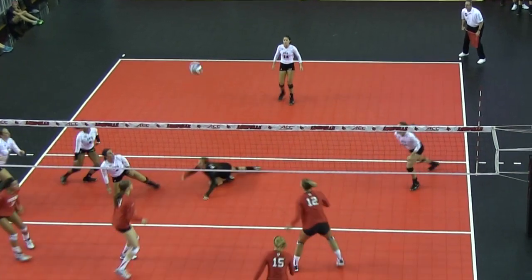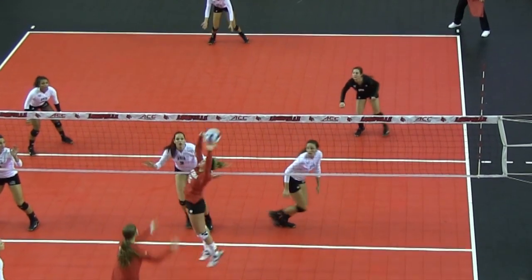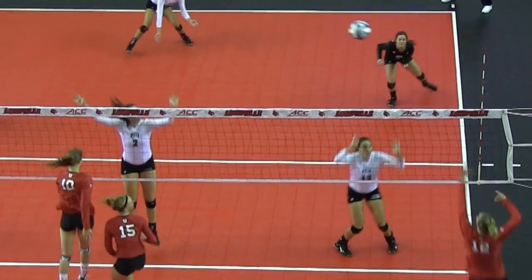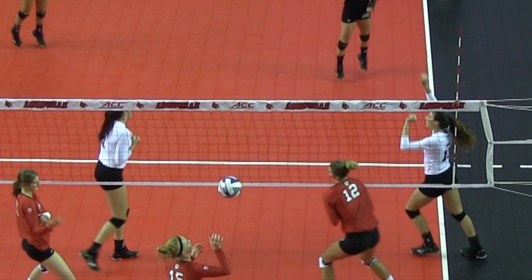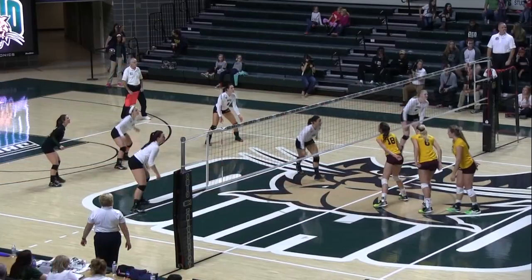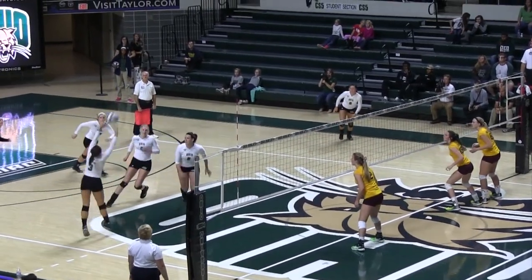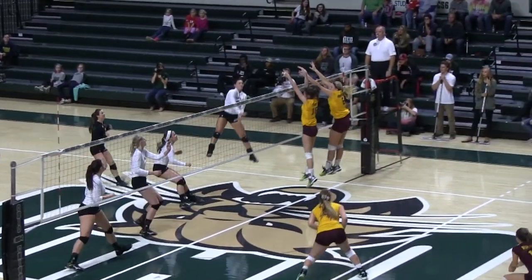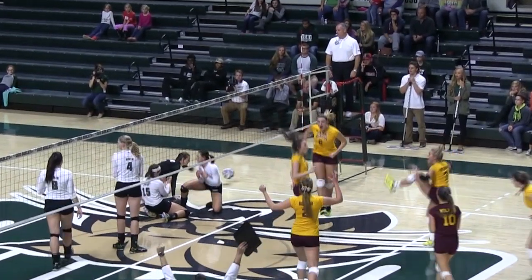We scramble. Katie goes up to protect the middle. We've only got one blocker. And sometimes that works out. Sometimes we're setting from behind the 10-foot line. They get two big blockers up. Central enjoyed that.